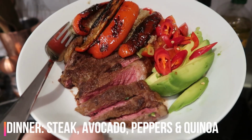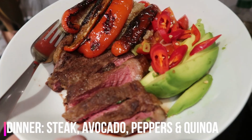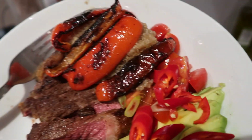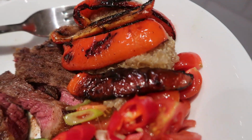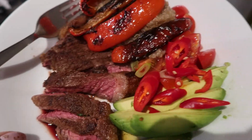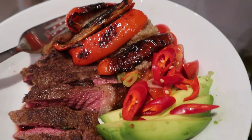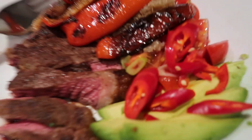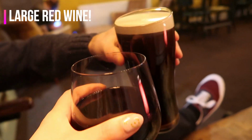So this is our dinner. Chris cooked an amazing steak. Yes, he's cooked his own birthday steak, but he does it so much better than me. So we've got steak, avocado, roasted peppers, and then some quinoa under there. And then we've made a little chimichurri yogurt thing. So super, super easy. The only thing we've really cooked is the steak and the peppers, and then the rest is just chopped up. And loads of chili, because I love a little bit of spice.